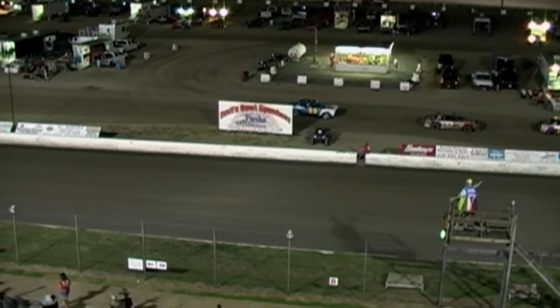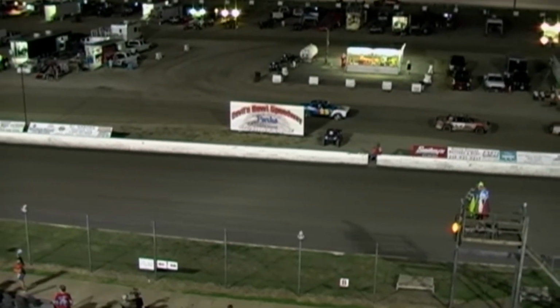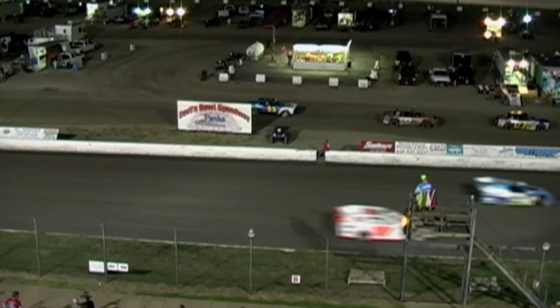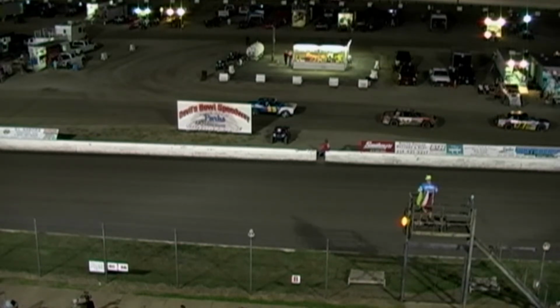Waited till the last lap, but that's the one that counts. The 82 of Max Eddie Thomas is your winner. The 777 of Jack Sarton runs in second. Third spot goes to the 12 of Johnny Philpott Jr. And fourth goes to the 99 of Jeff Needham.